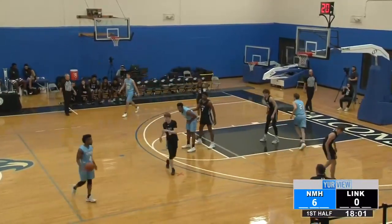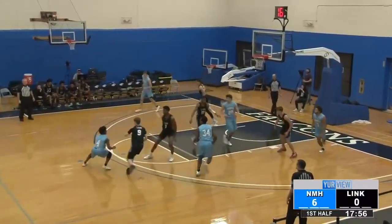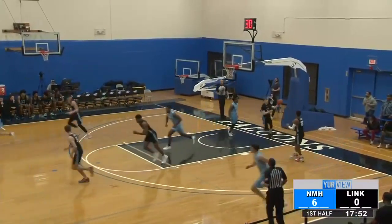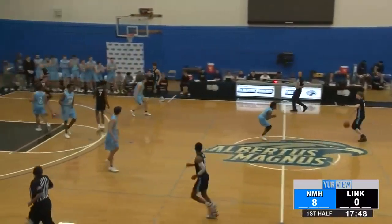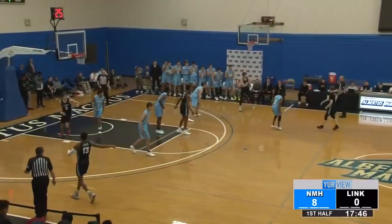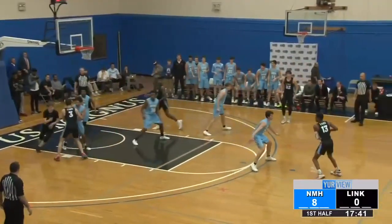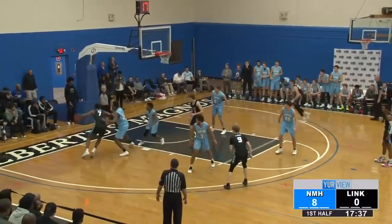Here's Irving. Dane Irving is the floor general here. He's probably about 5'6". I think they list him at 5'9", but I'll tell you what, nice to see a college coach who doesn't judge the book by its cover. Nice job as he goes in and gives his team an 8-0 lead. Linkier Prep looking for its first field goal.